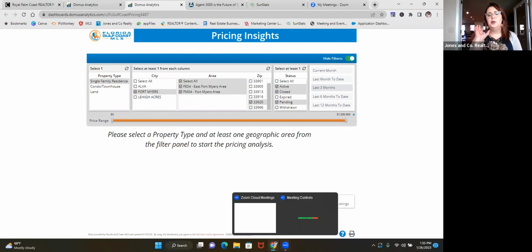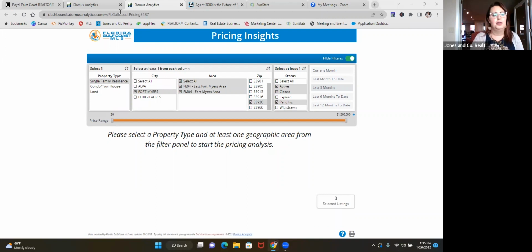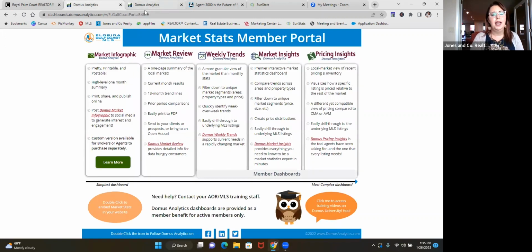Once you do that, though, you're going to get a chart. Your property is going to land on that chart, and then you can take your property and move it around to see where you price it and what percentile you land in. So I'm going to let that sit in this tab.